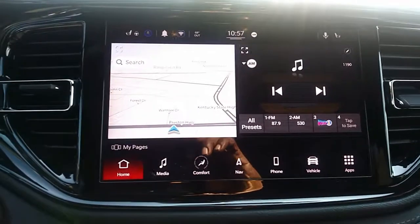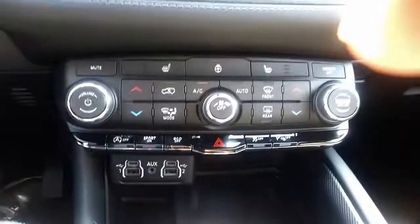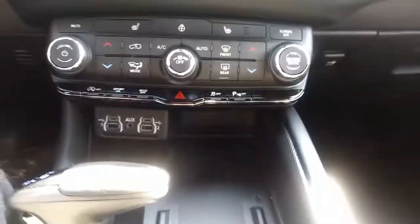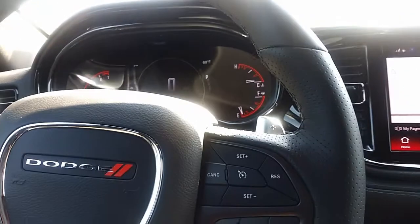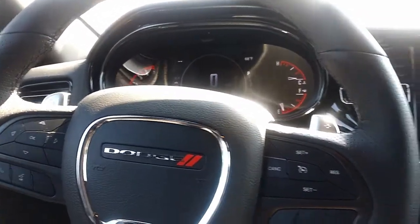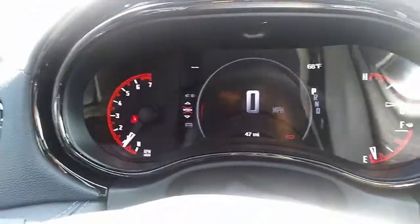That's your touch screen right here. A lot of your controls and stuff on it. There's your climate control. Your gear shift is right here. There's your gauges and everything. Take a better look at it. See your gauges.